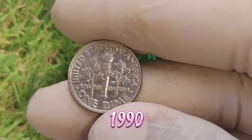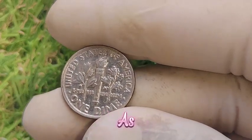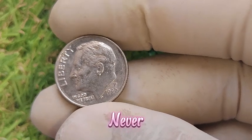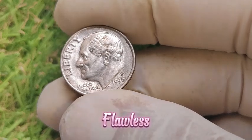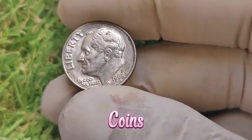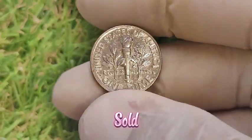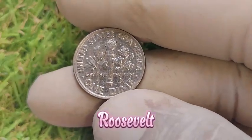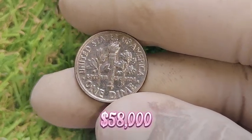Among all the 1990P Roosevelt dimes out there, the ones in pristine, untouched condition, known in the grading world as MS-68 or higher, are incredibly scarce. These are coins that never saw the inside of a cash register, a purse, or a vending machine. They're flawless, with brilliant luster, sharp details, and perfect surfaces. Coins like these don't just get noticed, they spark bidding wars. And yes, some of them have sold for tens of thousands of dollars. Recently, a 1990P Roosevelt dime in near-perfect condition shocked collectors when it was sold for a staggering $58,000.